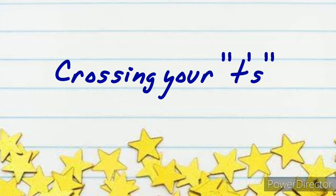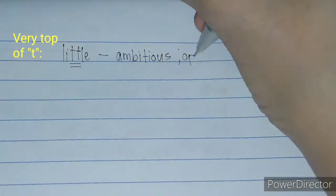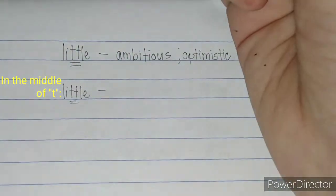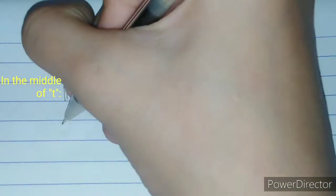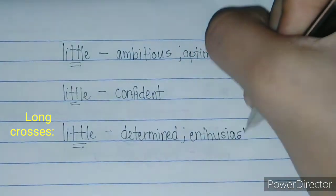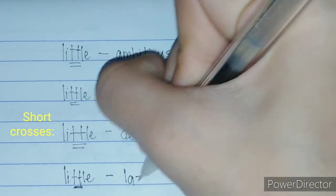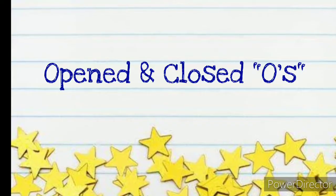Crossing your T's. If the cross of your T is at the very top, it means that you're ambitious, optimistic, and have good self-esteem. If it is in the middle, you are confident and feel comfortable. If it has a long cross, you are very determined and enthusiastic. If it has a short cross, you tend to be lazy and show lack of determination.